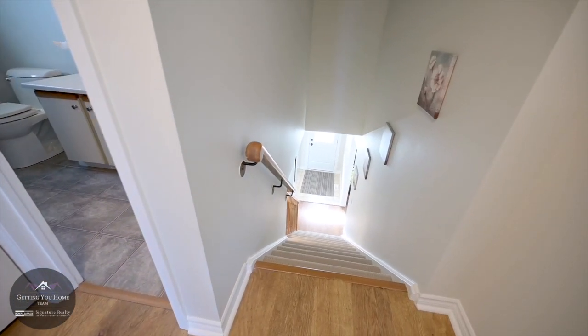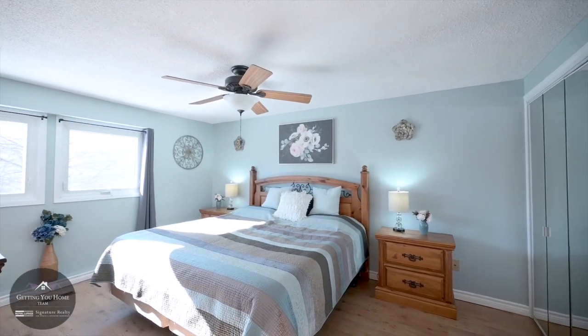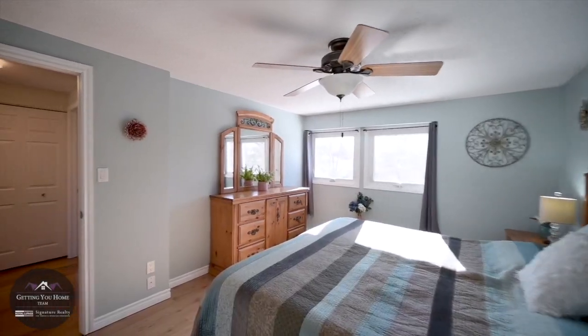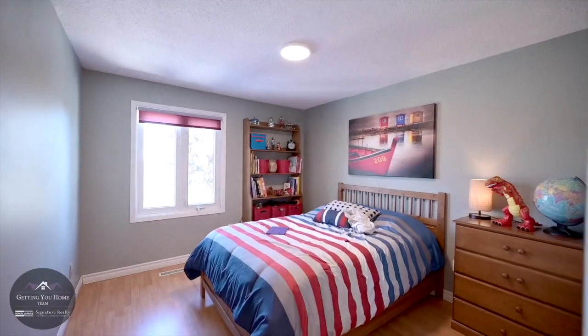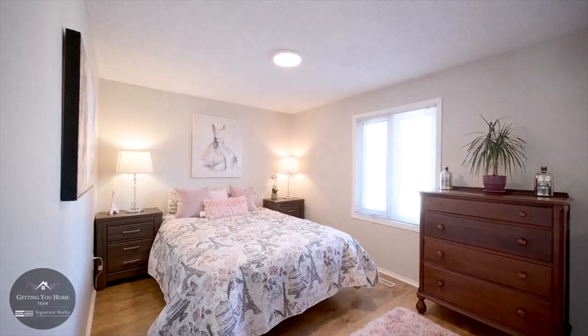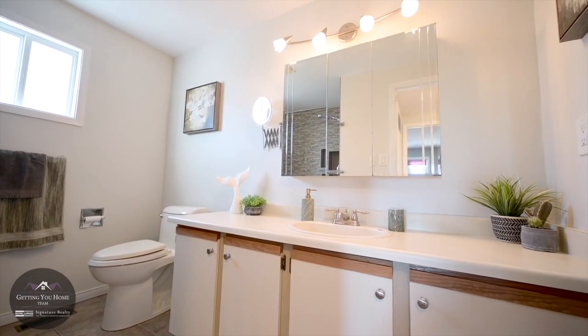The spacious master bedroom features a large double mirrored closet and picture windows. The second bedroom and a third both feature double closets, hardwood floors, and large windows overlooking the pool.